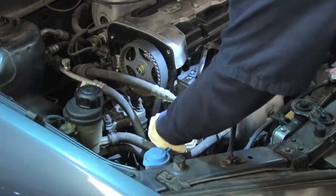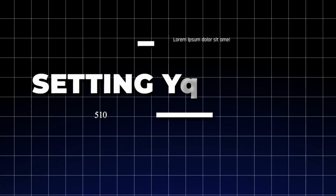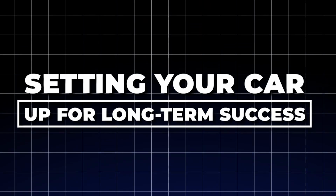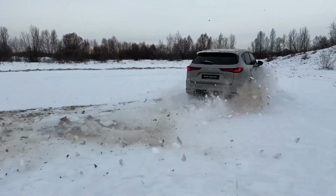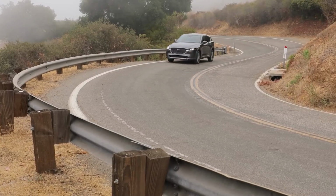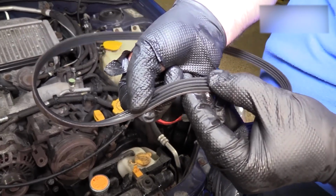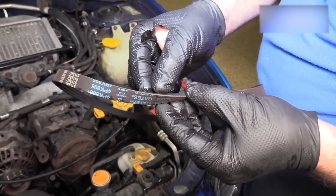Once you've nailed your maintenance routine, small habits can make a big difference for your car's future. Setting your car up for long-term success. Want your car to run like new for years to come? Build good habits from the start. Proper maintenance goes beyond oil changes. Developing a routine that includes regular inspections and preventive care can significantly extend your car's lifespan.